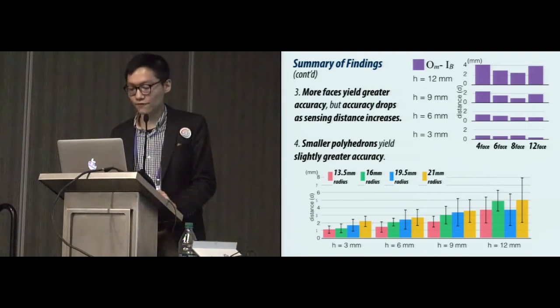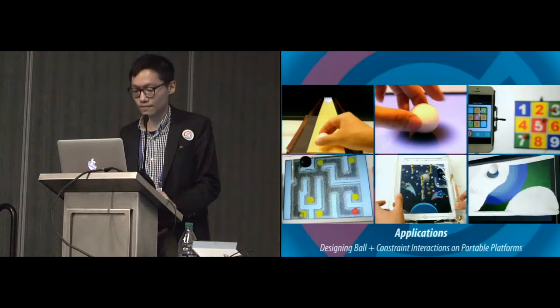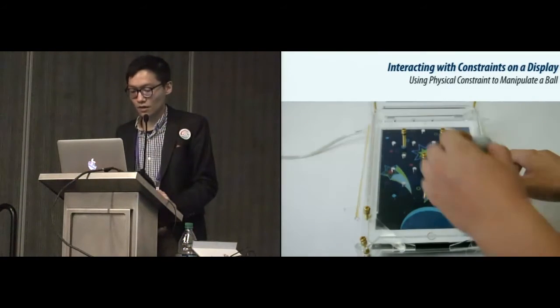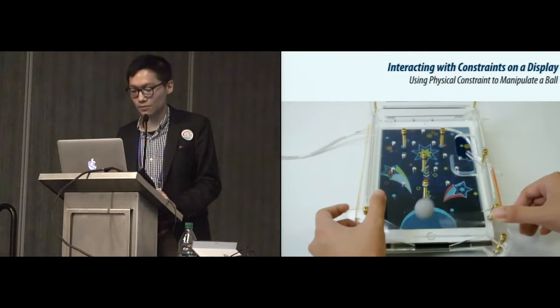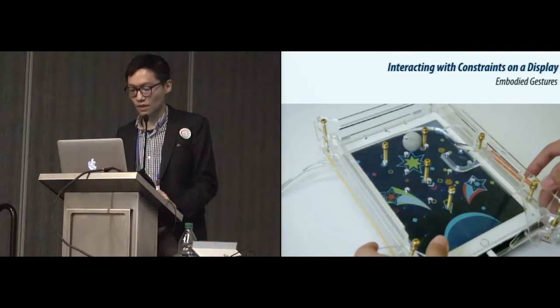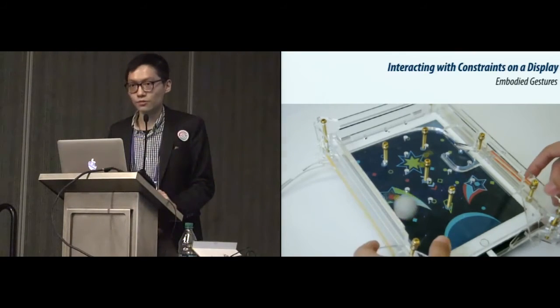Based on these four major findings and guidelines, we implement the sensing system of GaussMarbles. Now we can start to explore the design space of ball plus constraint systems on portable platforms. The exploration consists of five applications at different levels of embodiment. The pinball game illustrates the use of physical constraint on the tablet display. A physical pinball case is fixed on the display. The user can use the handle to hit the ball toward the target to score. And if the ball gets stuck, the user can bump and tilt the display to continue playing.